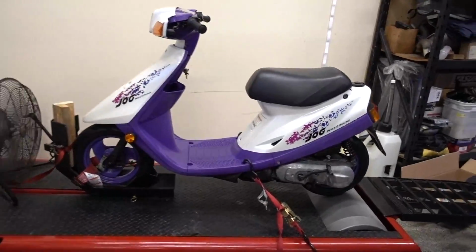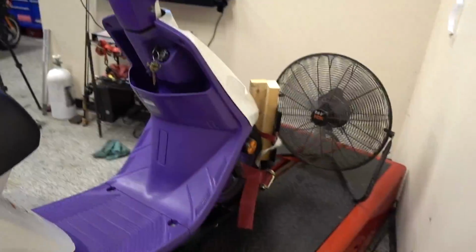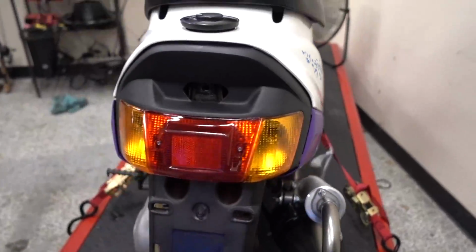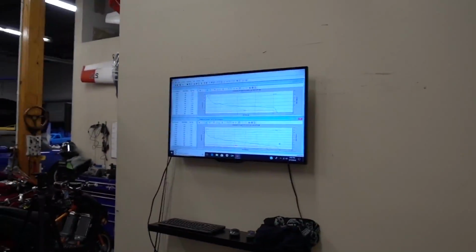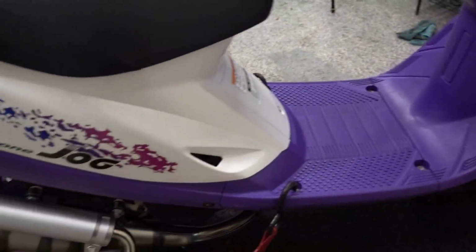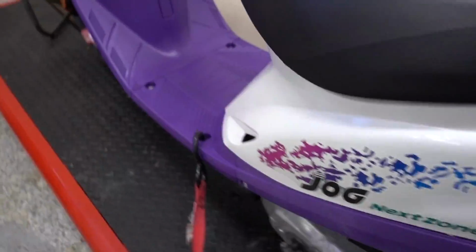Okay, so she's all back together now, or he's all back together, I should say. Here's the final product. We got the exhaust on it. Everything's back together. I got my tail lights on it. And we're breaking her in on the dyno now. Making some preliminary pulls, and it's looking pretty good so far. It's about double horsepower at this point.